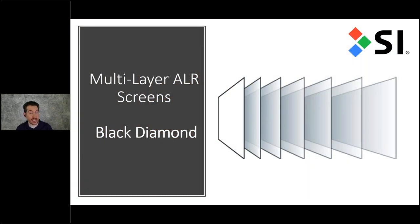The kind of ALR technology we're using on the Black Diamond is this sophisticated thing that you're seeing right here, optical multi-layered ALR, where there are multiple optical layers that do a phenomenal job of taking no matter where that light is coming from and moving it away to give you that clean and crisp image.